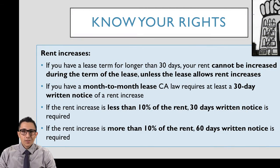If your lease is longer than 30 days, your rent cannot be increased during the term of the lease, unless the lease allows rent increases. If you have a month-to-month lease, California law requires at least a 30-day written notice of a rent increase. If the rent increase is less than 10% of the rent, a 30-day written notice is required. If the rent increase is more than 10% of the rent, a 60-day written notice is required.